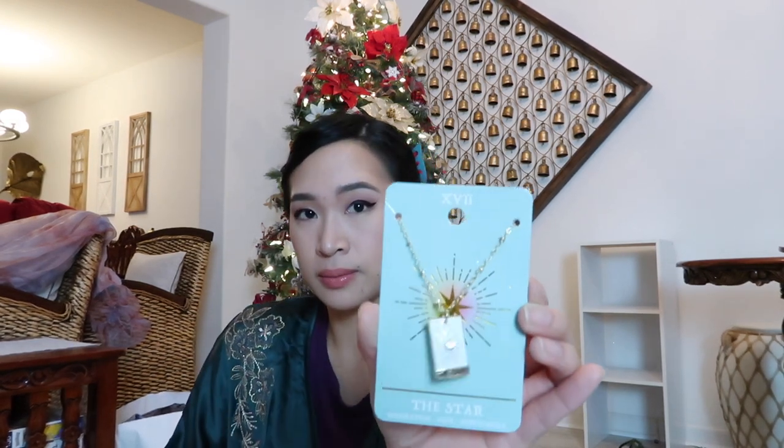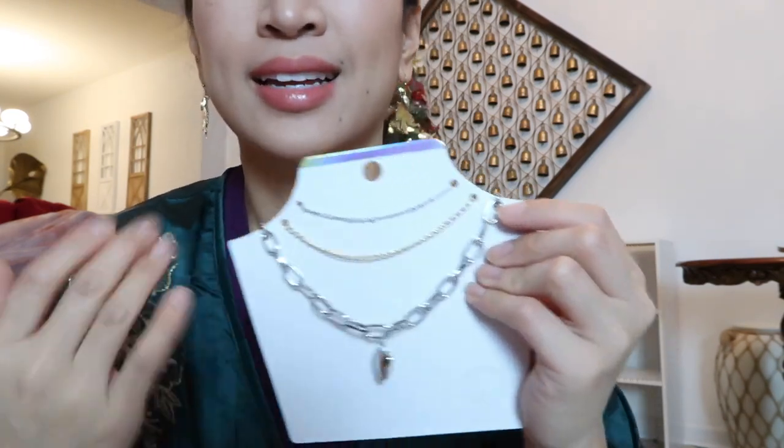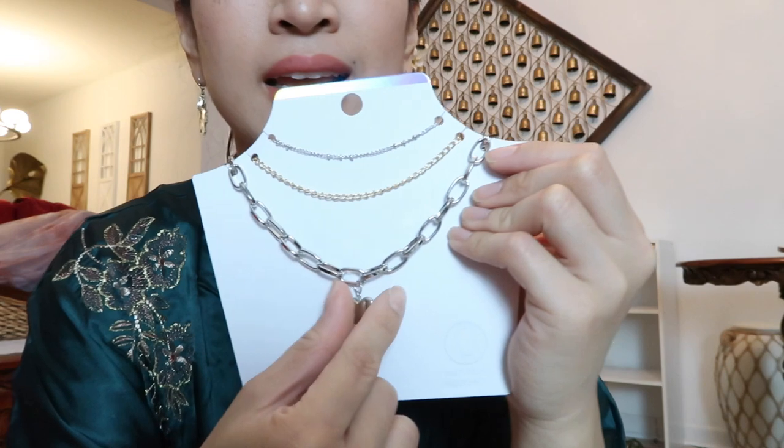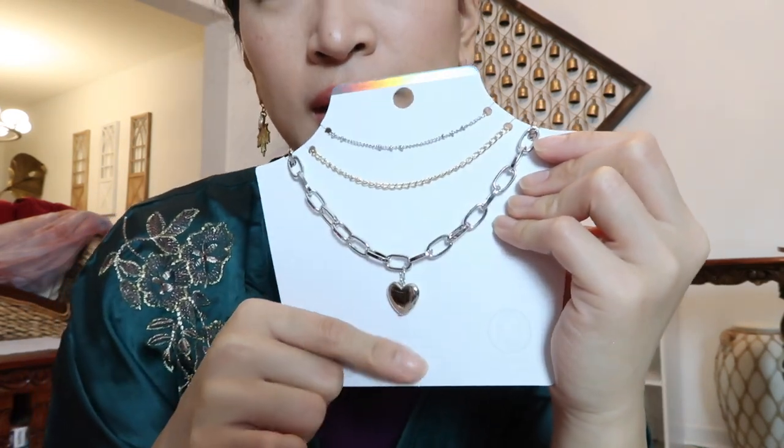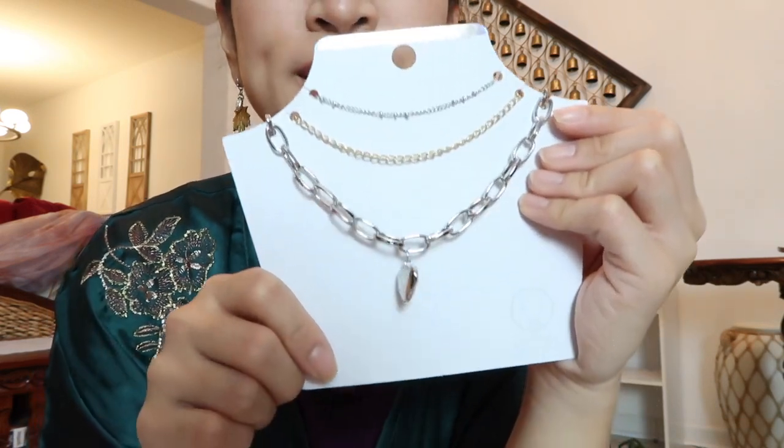I'm going to show. So I showed the Sun. This one is the Star, inspiration, hope, and spirituality. I like the simple necklace sets and the style of stacking necklaces. This one reminds me of the old Tiffany's chain heart necklace. Makes me think of Elwood's and Tiffany's. I had one from Claire's a long time ago, but that's already so scratched up and tarnished and I don't know where that is.